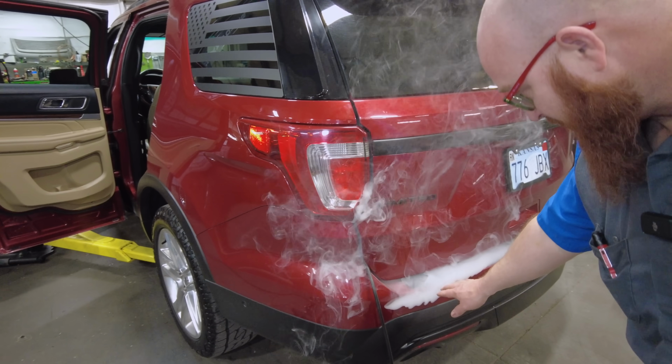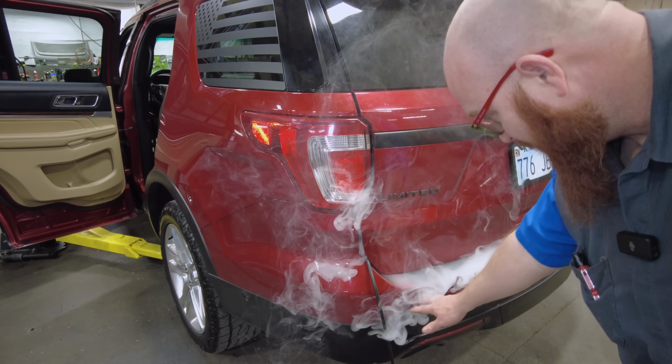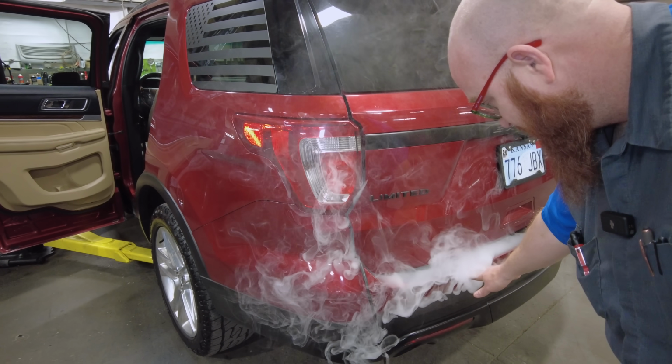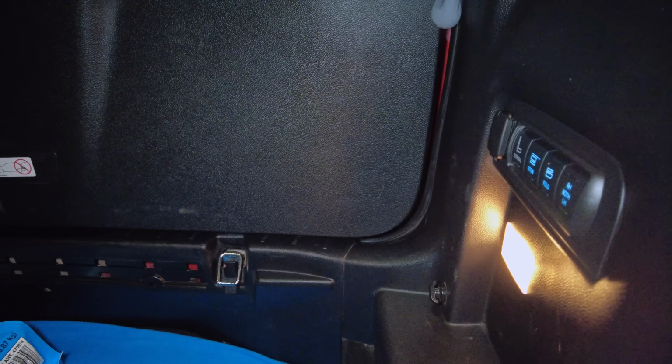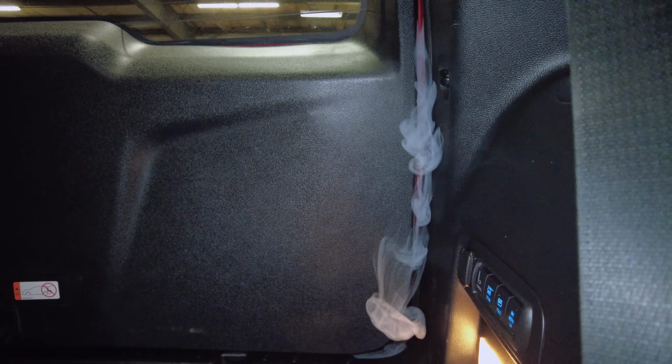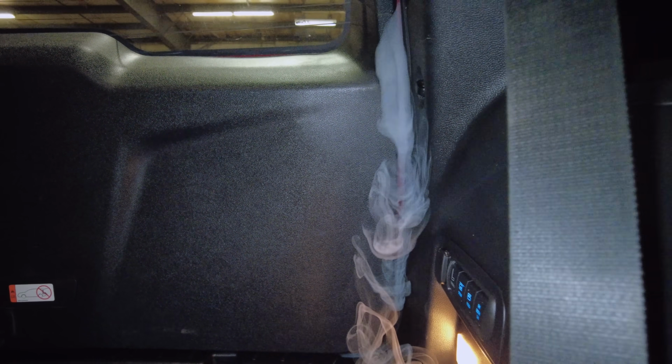That looks cool, Mrs. Wizard. That is fun. Wow, it's kind of like Halloween. It is. Well, let's go into the inside and see what we see. Oh no, Wizard, it's coming in. You see any smoke in there, Mrs. Wizard? Yeah, it's kind of pouring in now.